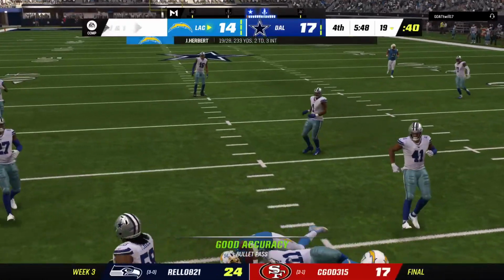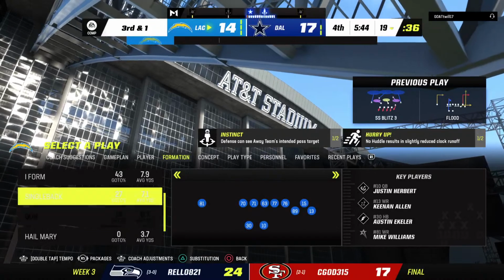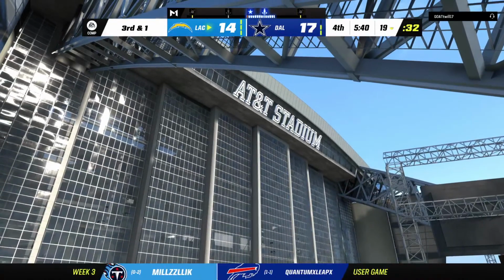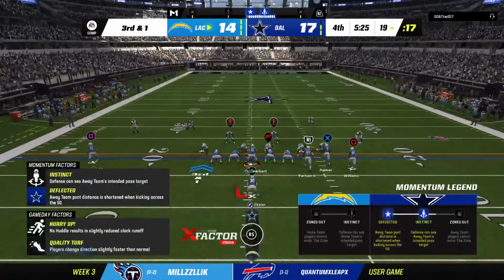Now he dumps this off over the middle, and he'll be about a full yard shy of the 20 at the 19-yard line. That's good. The completion there for 7 yards, and it'll leave them with 3rd and a full yard to go. So they just need 1 yard here to pick up the first down.